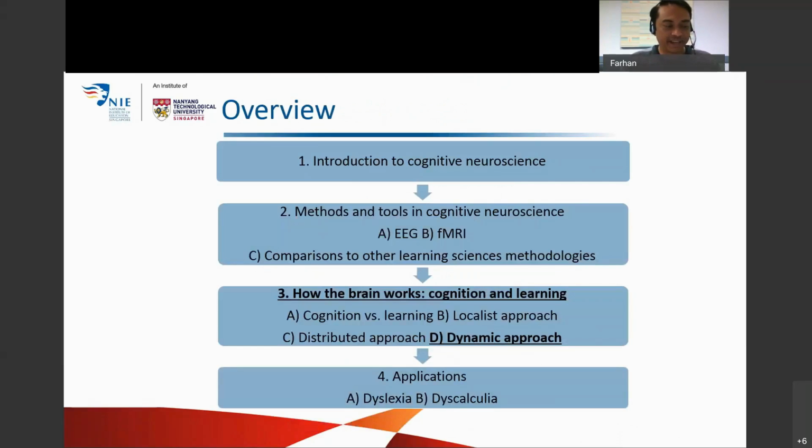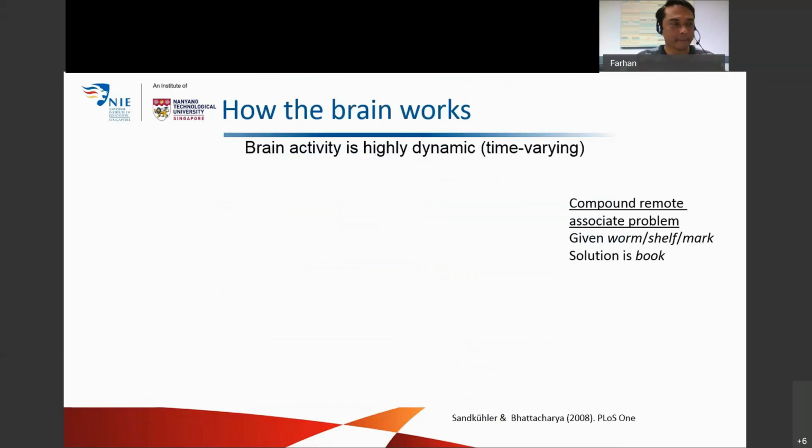Next, we move on to a dynamic approach to studying cognition. What do we mean by dynamic? Dynamic means that brain activity is time varying. It's not a static picture like the ones that I've been showing you in fMRI. Rather, brain activity changes rapidly in time. So let's discuss one particularly interesting study published about 12 years ago that addressed problem solving.